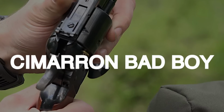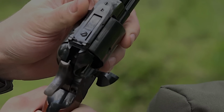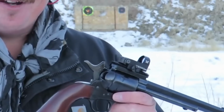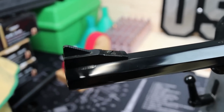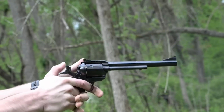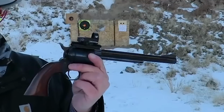Number 3. Cimarron Bad Boy, $800. Cimarron's new Bad Boy single-action revolver from Beretta is a Peacemaker-style replica chambered in .44 Magnum and featuring an octagon barrel with a blue finish. The cylinder diameter is 1.68 inches and the length is 1.675 inches, while the Ruger New Model Blackhawk cylinder has a diameter of 1.73 inches and a cylinder length of 1.7 inches.